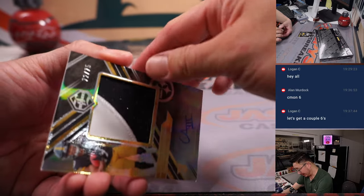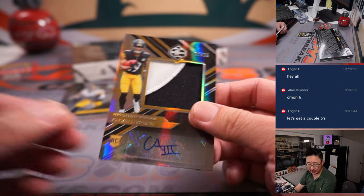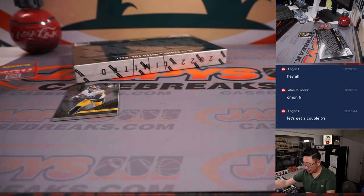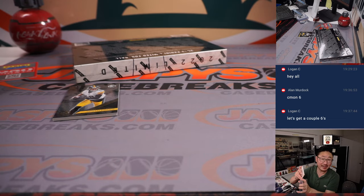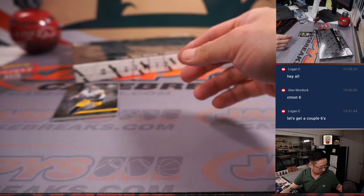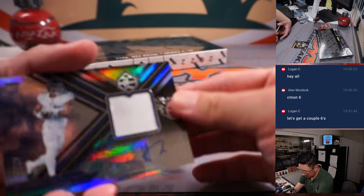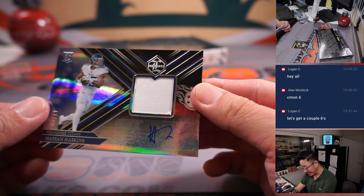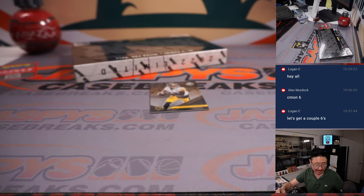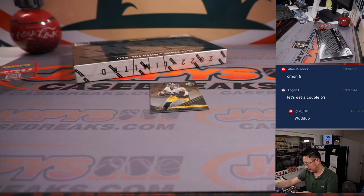Behind George Kittle is CA3, 72 out of 75, two-color patch and autograph. That goes to 72, so that'll be for David M. Steelers 2. And then behind Deontay Johnson is jersey and auto for the Titans, Hassan Haskins, 47 out of 99. David M. with number 7.